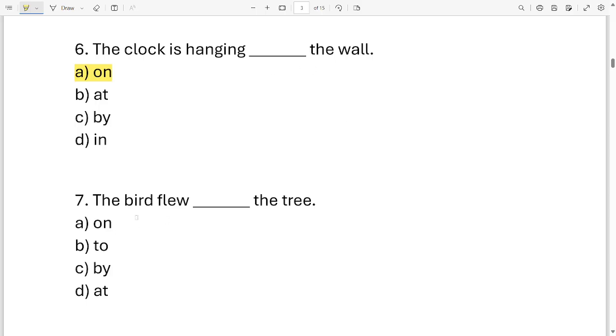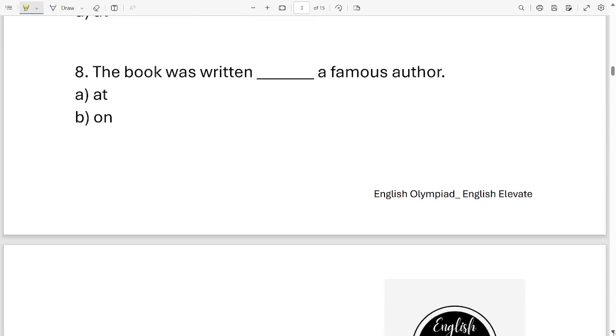Next sentence. The bird flew dash the tree. Which word should I put in this blank? Options are on, to, by, at. These are the four options, but which one is correct? It is option B. The bird flew to the tree. Okay, next one.